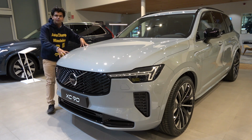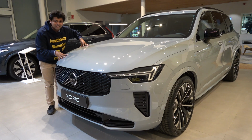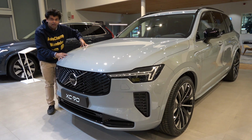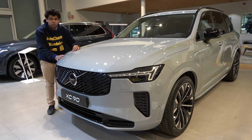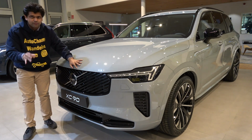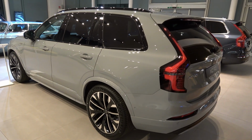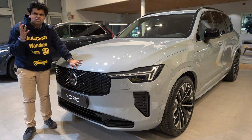Hello everyone, over here I present you all the Volvo XC90 facelift 2025, or basically the end of 2024, but you get the point. This is yet again another facelift for the XC90, and I just have one question to ask. Where does it stop?